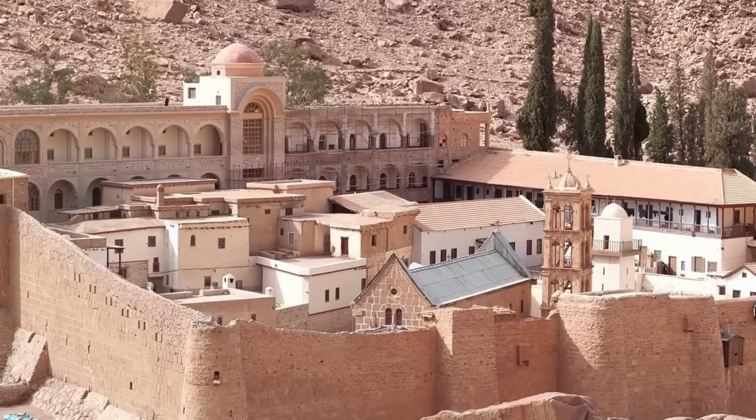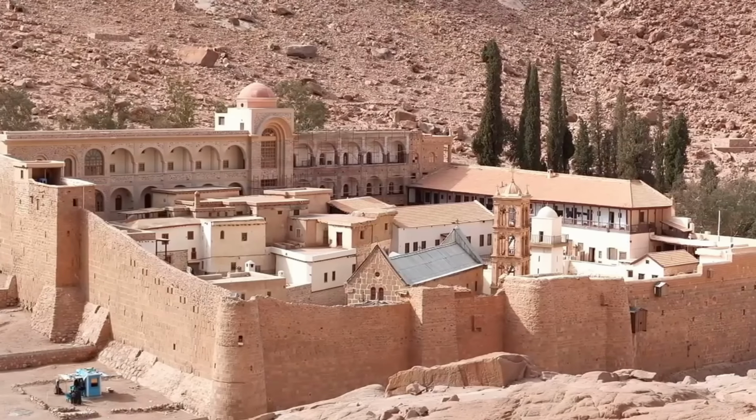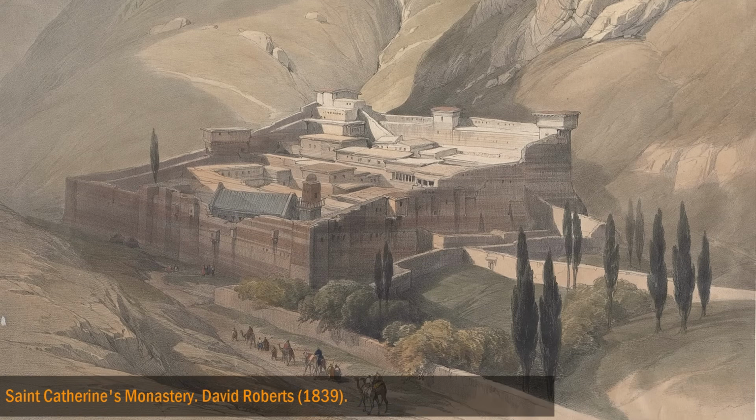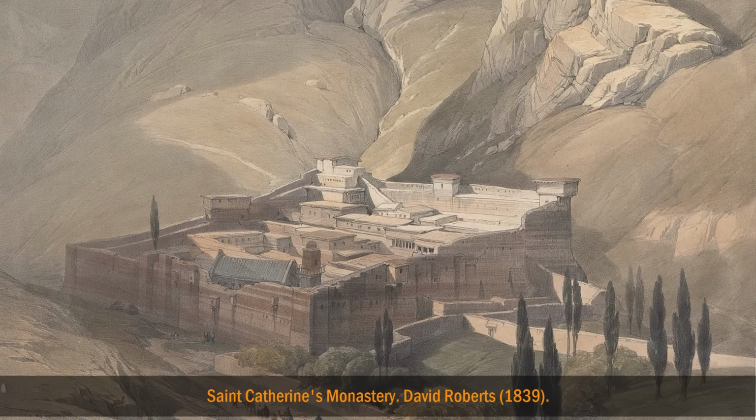The monastery's library is renowned for its collection of ancient texts, including the Codex Sinaiticus, one of the oldest surviving manuscripts of the Bible. The monastery is a testament to the enduring power of faith and the human spirit's ability to thrive in even the harshest of environments.